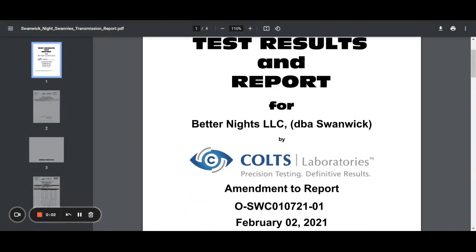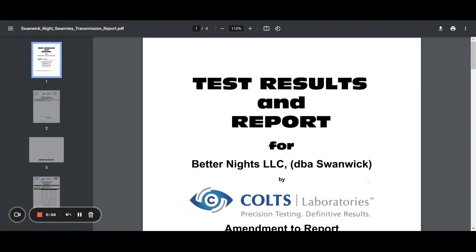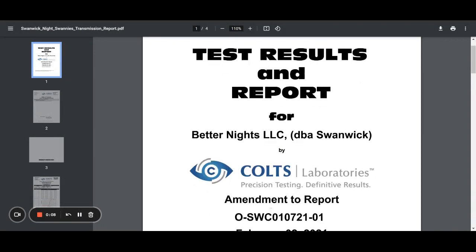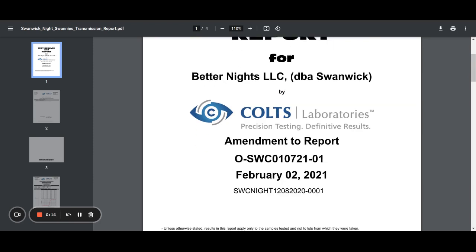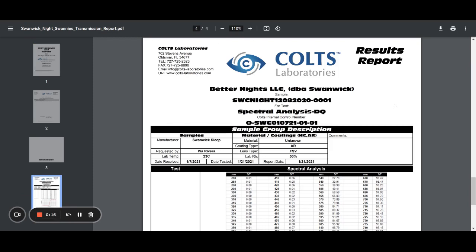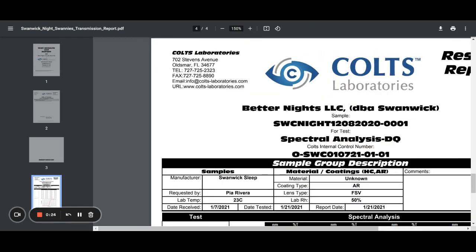Here we have our transmission report for the night Swannies. We have one for both the day and the night Swannies. And the front page, you can see that this is the independent lab that conducted the tests. If you go to the last page, this has the transmission data. This is the results report that Colts Laboratories has put together for us.